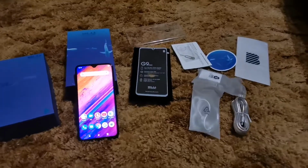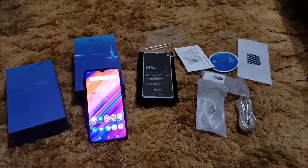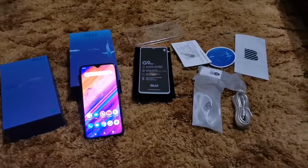Excuse the shaking, by the way, y'all. That's my other hand there.